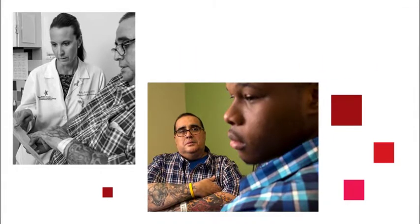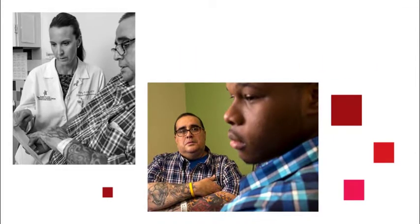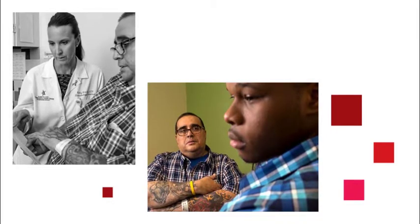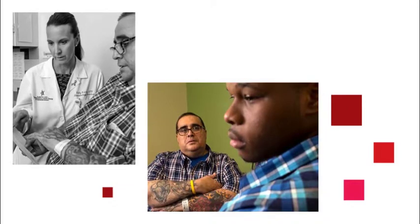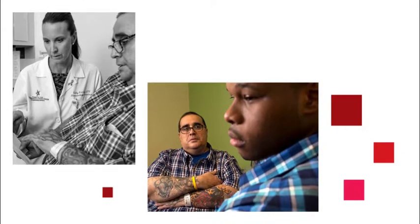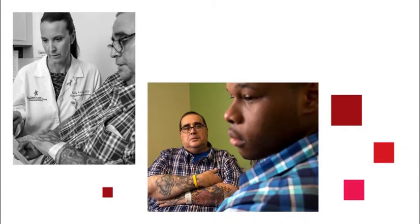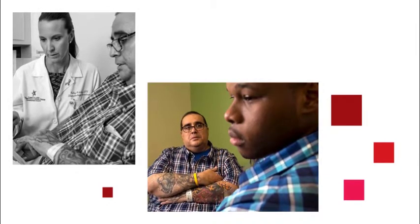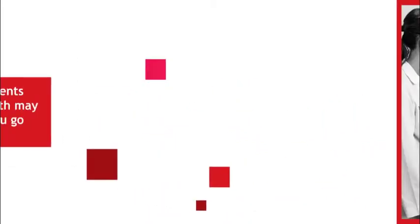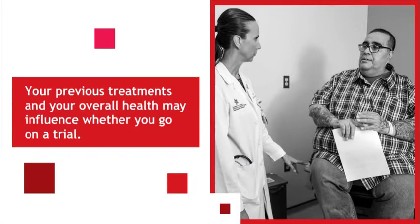So one thing I don't get, how do you decide who goes on what trial? We think about a number of factors. What kind of cancer do you have? What stage? What treatments have you had? And how has your cancer responded? So, you really have to know exactly what you're dealing with when you look up a clinical trial? That's right. It's one reason why we encourage people to get their medical records together and ask a lot of questions. Your previous treatments and your overall health may influence whether you go on a trial.